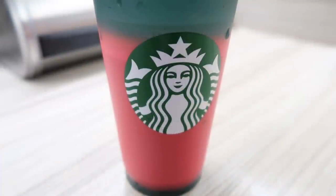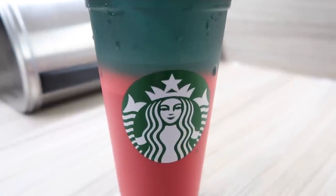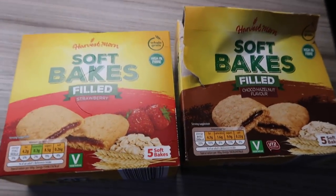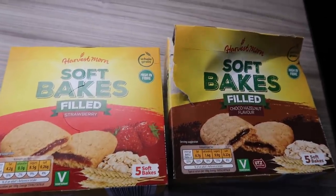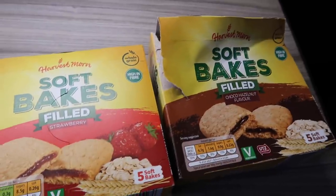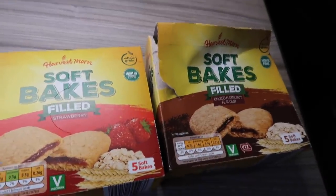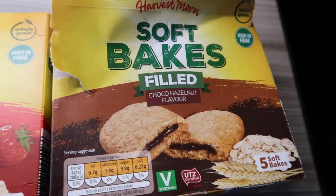So I'm really chuffed with this. For £2.50, we just added them to our click and collect order last week. It's so cool, so red and so green and so festive. And this year, we've really migrated to Aldi for shopping. But these are quite new and they're so nice. They're comparable to the other brand, but these ones are much cheaper and you don't notice the difference. So I'm gonna have one of these, and this one's almost like Nutella.